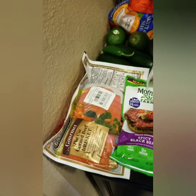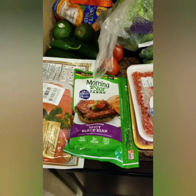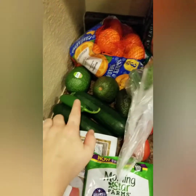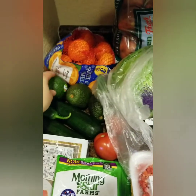I made one of these for St. Patty's Day, and it was amazing, so I bought another one. Been loving these spicy black bean burgers. We had one left, and I had it for lunch today. Just a couple zucchini, and then a jalapeno. We got 3 avocados. They're pretty green. I got them intentionally green so they won't go bad quickly.